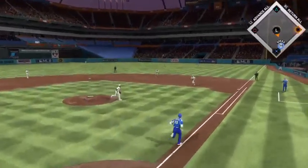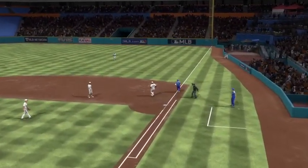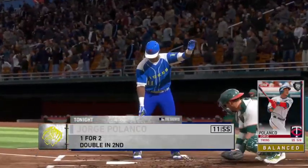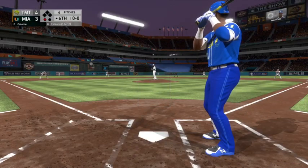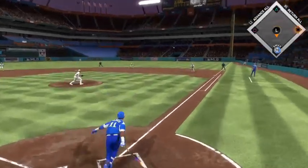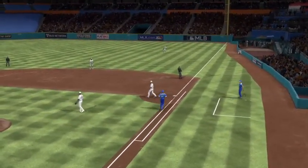Saws him off here as this ball's popped into the air. Flips it behind his back. On to first by Headley, and there's out number 1. The batter, number 11. Standing in, Jorge Polanco. 1 for 2 with a double on the ledger so far. Hit to first. The tag, and he is out.